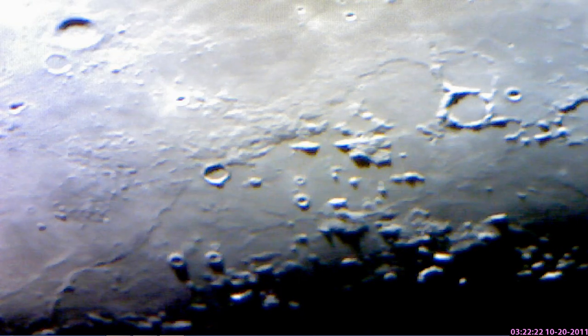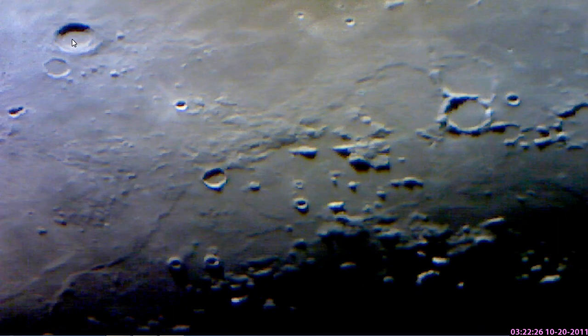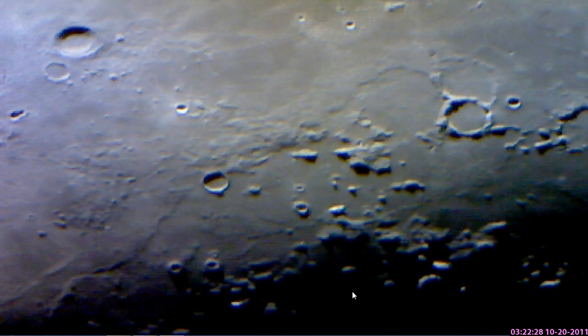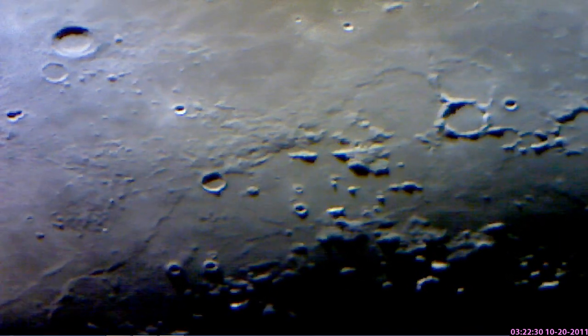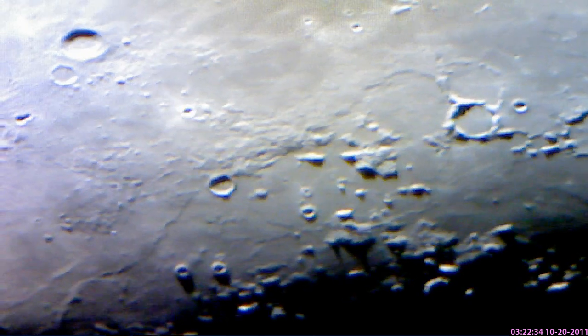Well, if I drop the exposure down, see how you could see more detail over here, but you don't see as much detail down here. So I try to do a happy balance.